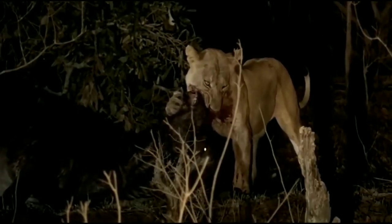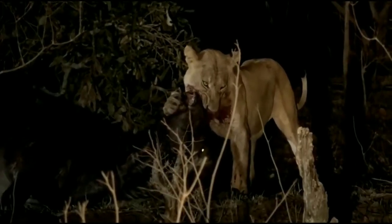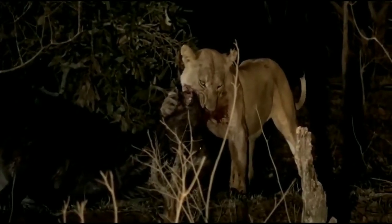Shame, he's nearly gone. He's nearly gone to join the great buffalo herd in the sky.